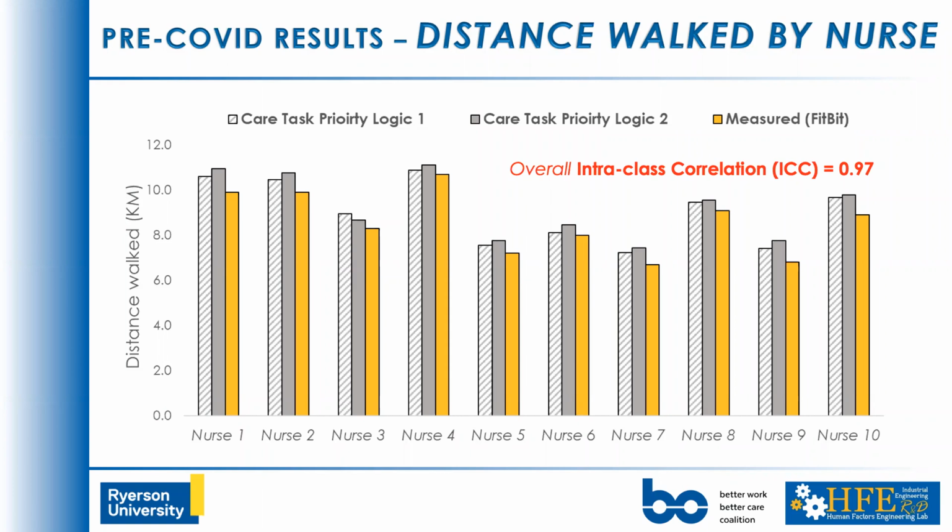And so the gray and zebra striped bars are the modeled outputs, and they're slightly overestimating, but tracking very well the measured outputs. So our interclass correlation here at 0.97 is extraordinarily high. And we see, for example, nurse 4 is walking roughly 11 kilometers in a shift based on the tasks and the assignments they had for that day. Whereas nurse 5, on the day we studied them, had walking distances under 8 kilometers, maybe closer to 7 kilometers. And so this gave us some confidence that the configurations we're putting into the model are actually representing the type of walk distance and the type of movement patterns that we see in real life.